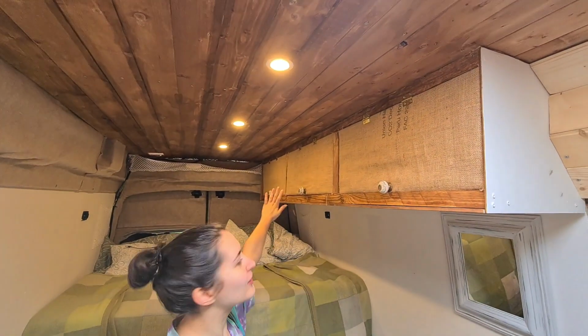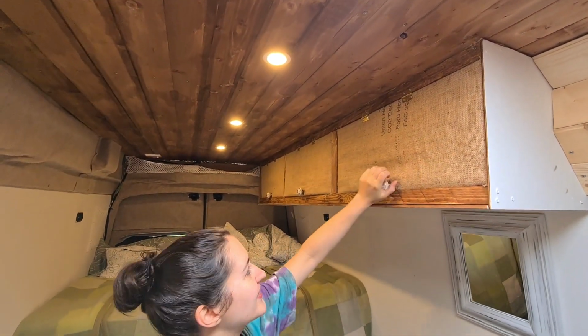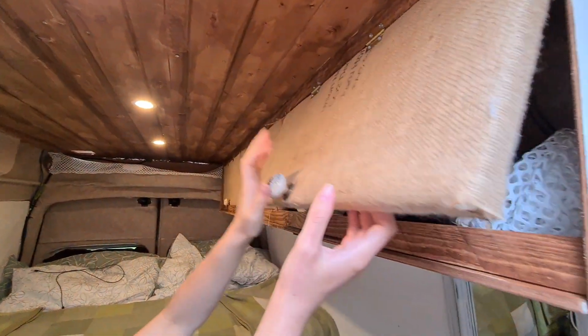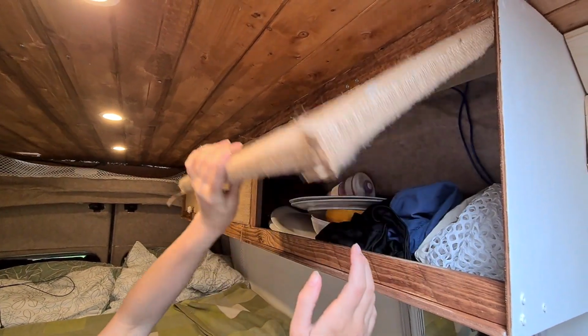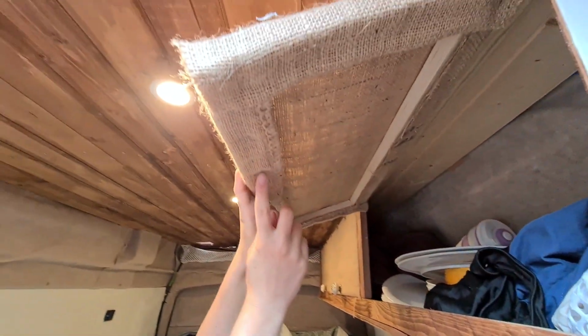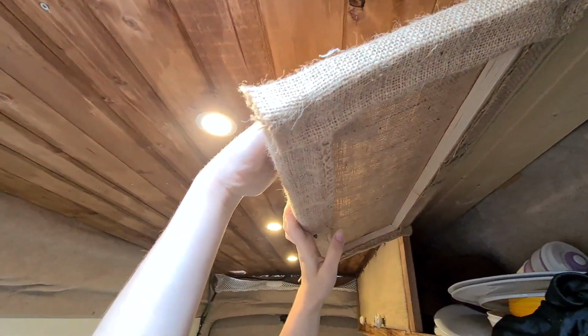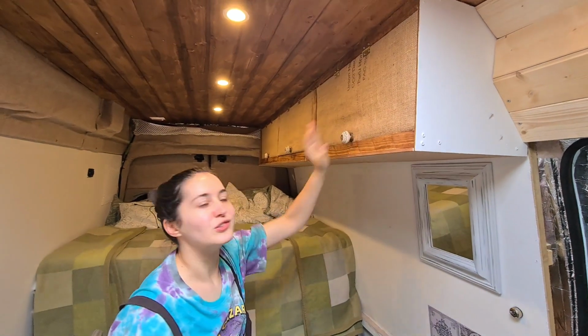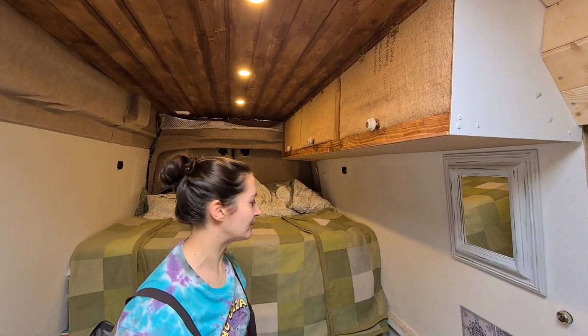So these are our clothing storage cupboards. And what we've done with all the cupboards is we've used this Hessian bag, and with a frame, we've literally just stapled around the edge, and it's made a really lightweight solution for a cupboard without using too much wood.